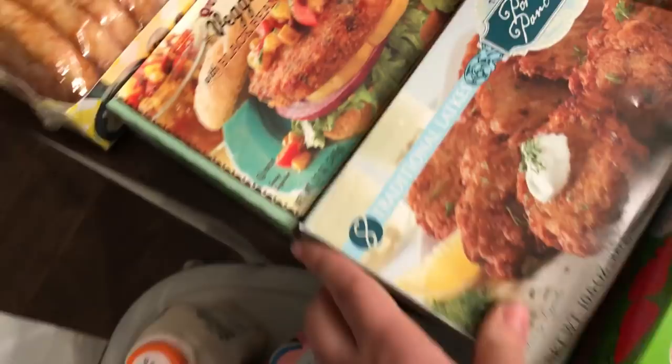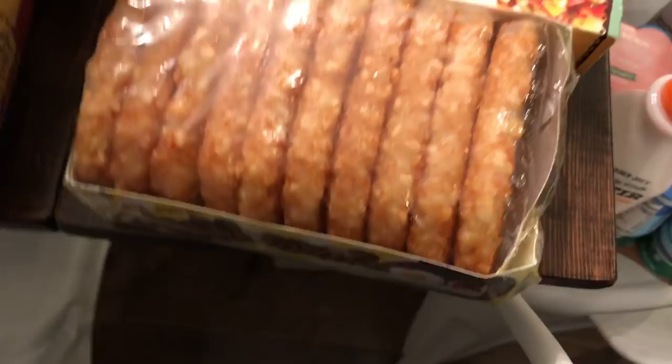I got some of these potato pancakes. I had heard these are really good and they were out of them last time, so we'll try them and see, just for breakfast one day. I got these veggie burgers just for myself. It's an easy throw-it-in-the-microwave lunch for me. And then I got a pack of hash browns for breakfast one day.